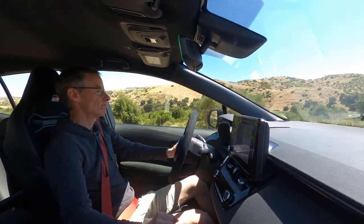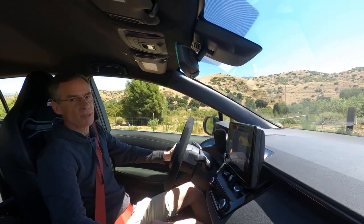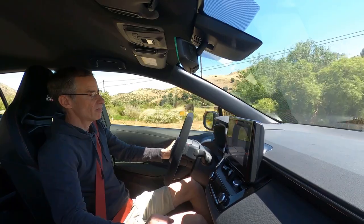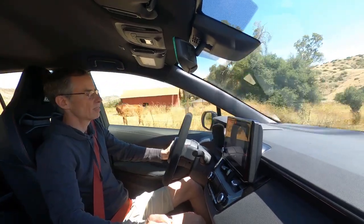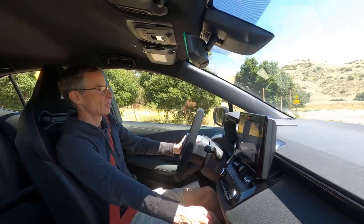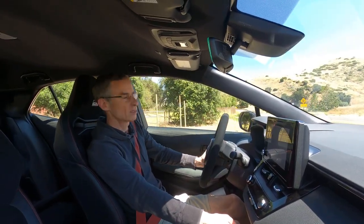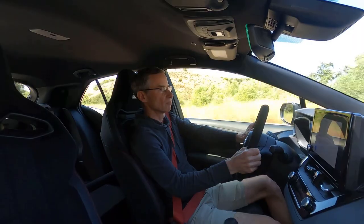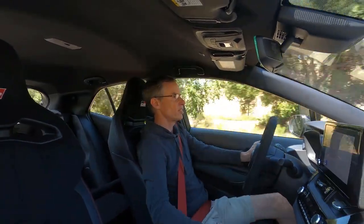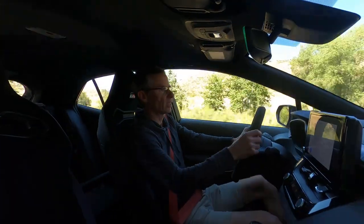It's not like a 2-liter from VW in the GTI, which is not a car that likes to go to its red line. It's built for tons of torque from very low down. And this one isn't the same as that. It is so easy to drive quickly.